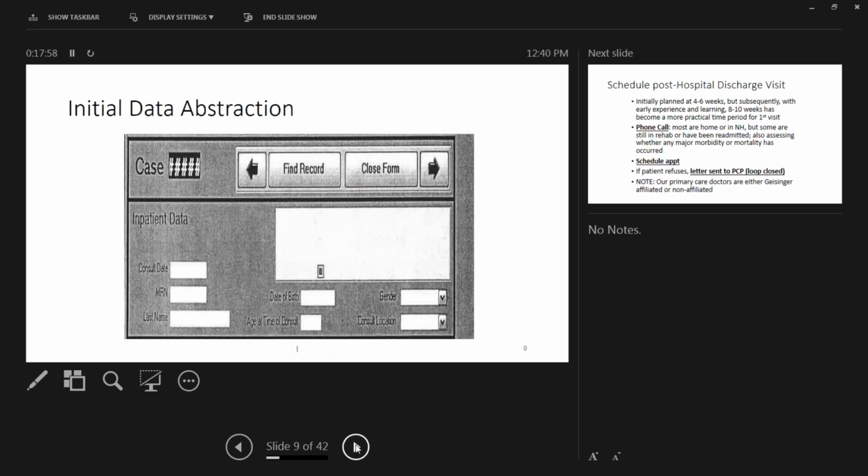And again, I showed this to our fellows this morning, and they said, boy, that does not look like an impressive database. And that's good, because everything that we have reported really comes from this. And we'll talk more about options and things like that.